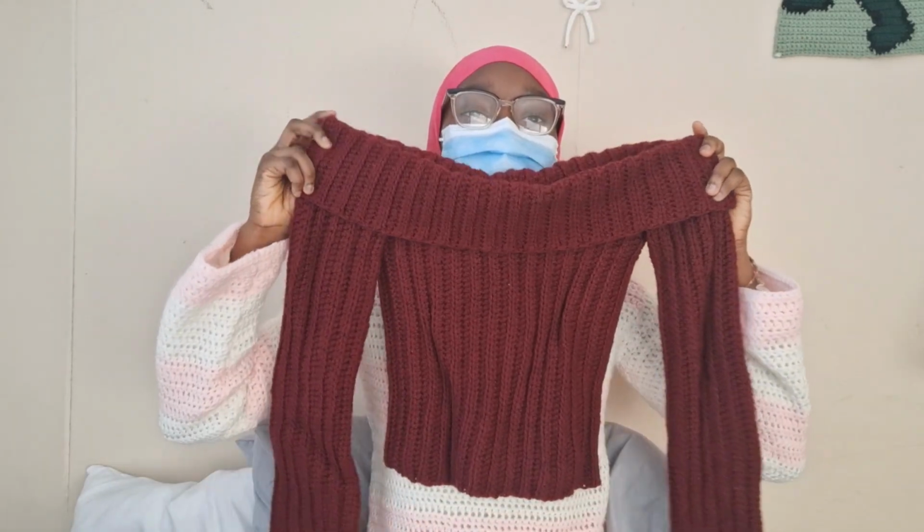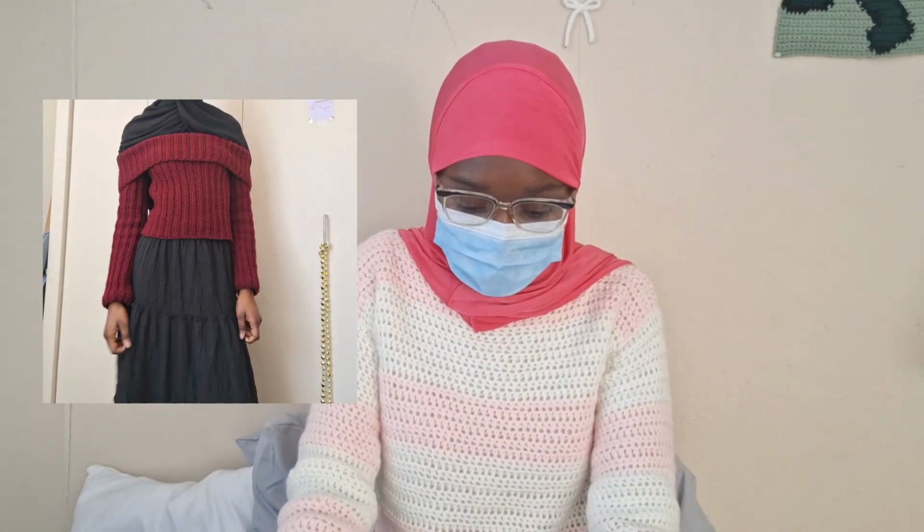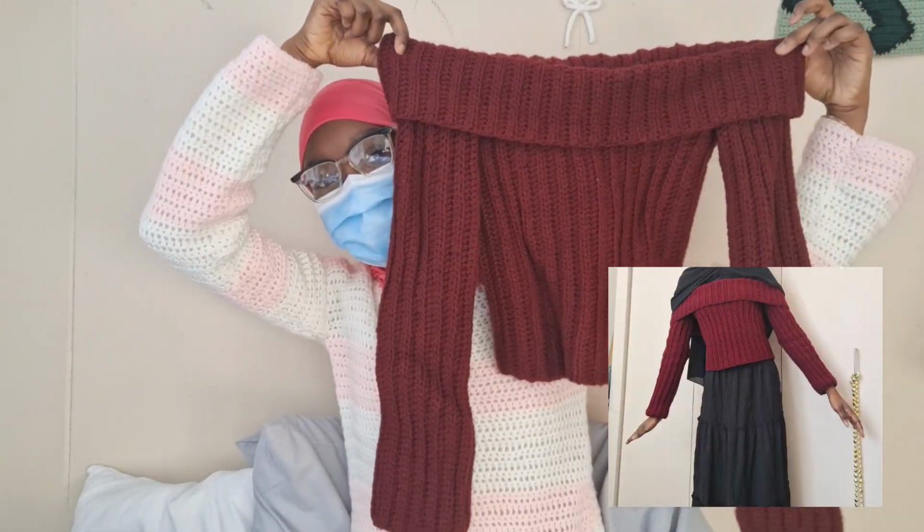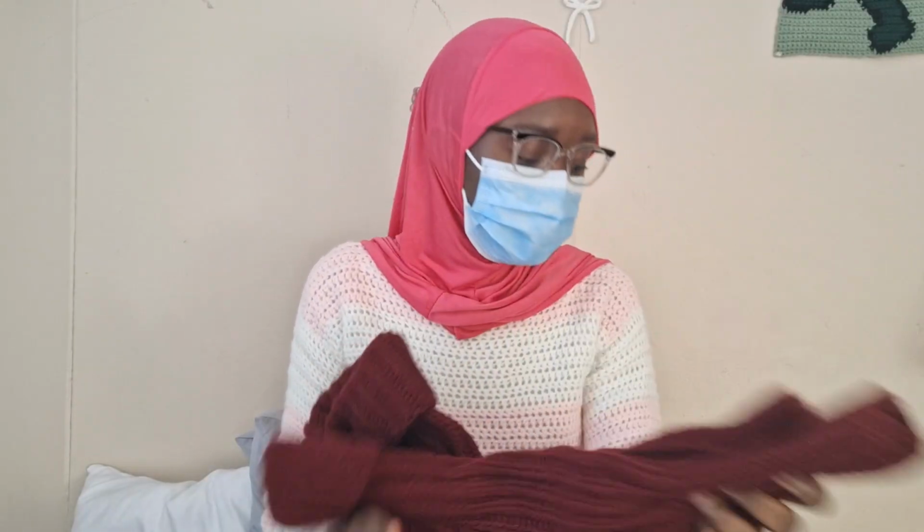The second thing I made, this beautiful off the shoulder sweater. She looks so silly because I haven't worn her in a while, but she's so pretty. Oh my god, I love her so much. I loved how it turned out. It took me a while because I kept going off and on with it, but it turned out so cute, and the color is so pretty. It's like a burgundy. It was wine, I think. The yarn color was wine. It was so cute. I love it so much.